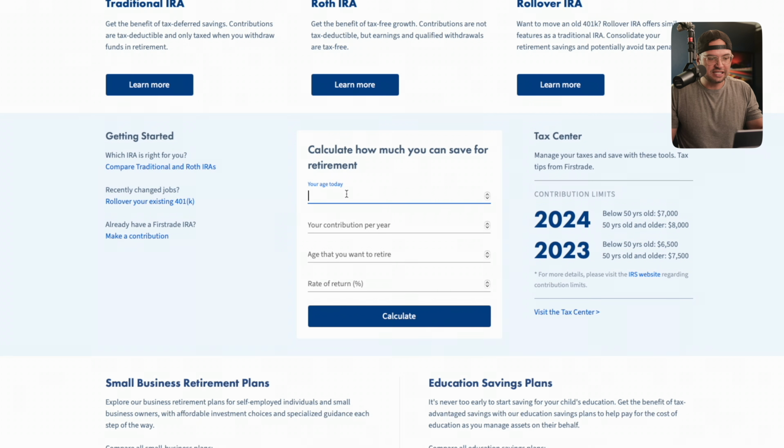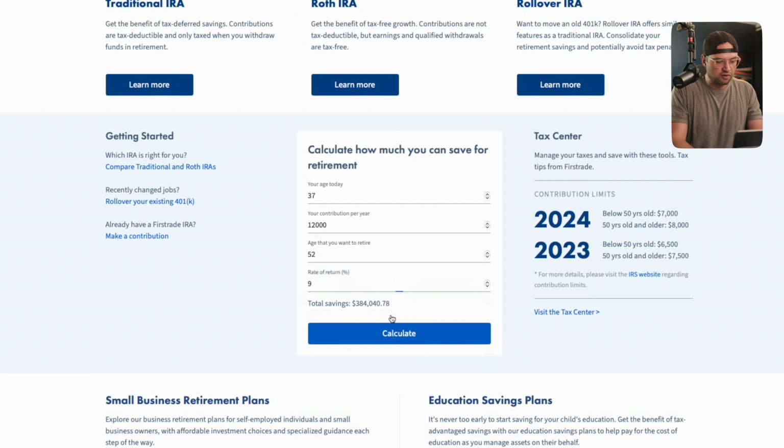They've got a cute little savings calculator here, which I really love. Let's say I'm 37. I'm going to contribute $12,000 per year. I want to retire at 52, and I'm going to get a 9% rate of return. Let's see what it tells me. Well, if I did all of that, then I'd have $384,000 saved. Pretty good. Not enough, but that's not our only account either. So if I was doing that, now I know where I stand.